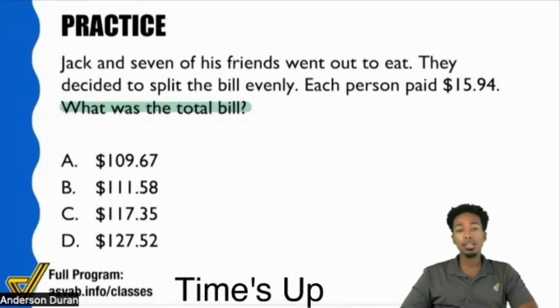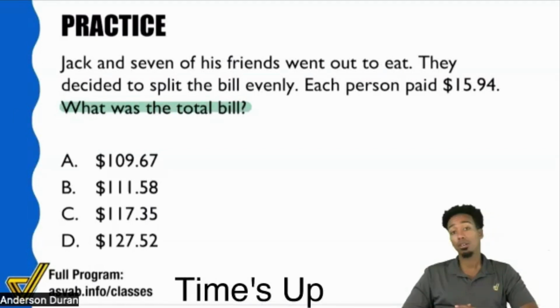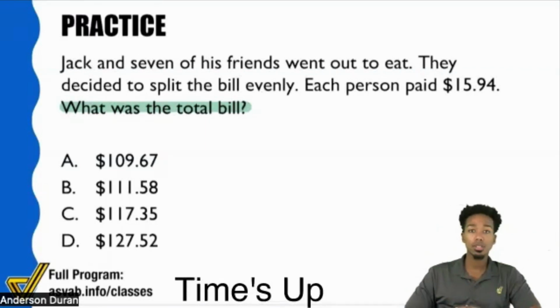But if I said, hey, I bought 4 ice cream cones and each of them was $2, what was my total bill? That's not adding, that's multiplying. $2 a piece. We had 4 of them. 2 times 4, that's 8. Notice multiplication was done to get a total. I need you guys to get that out of your head that if you see total, you're automatically adding. Not the case.